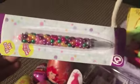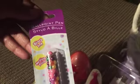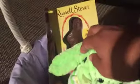This is a ballpoint pen, but it's just got these cute little pearly looking beads. We got her some bubbles. There's a bunny, a green bunny, because green is her favorite color. And also a chocolate bunny. And an erasing board, because she loves to write, and it's actually a princess erasing board.